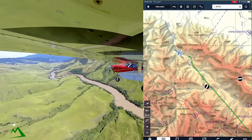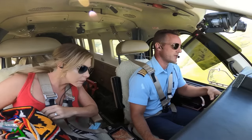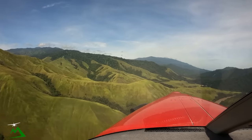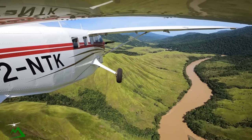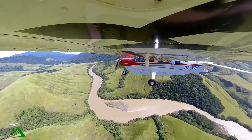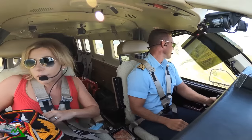And winds are whipping out here now. OSB 6538 November Tango Kilo in the circuit, Yampai Talk, report after landing. Tango Kilo. Don't really know why, but if you say the whole spiel, then they hear you. But if you just say your call sign, they don't ever seem to respond to you.